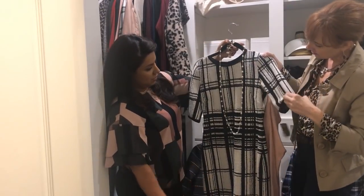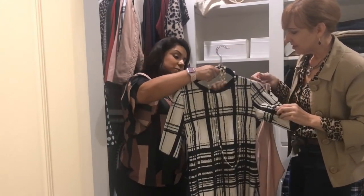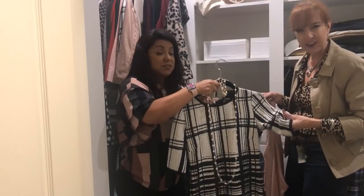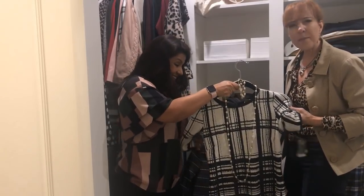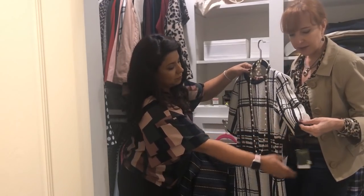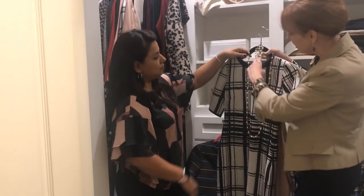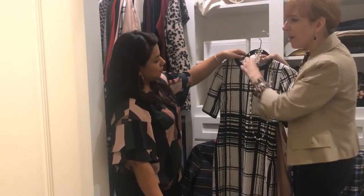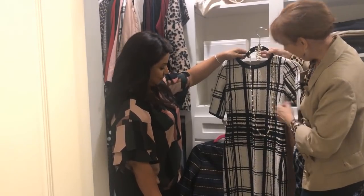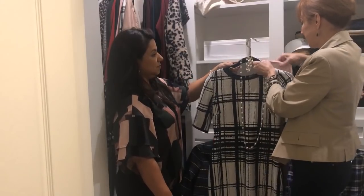So I love this. What is this fabric? It's very soft. That's a good question. It's very soft, but it's very warm as well. It looks like it would be this real thick, heavy fabric, because it's kind of got some nice texture, but it's not. It feels warm, but it feels like it's very flexible and easy to move in.